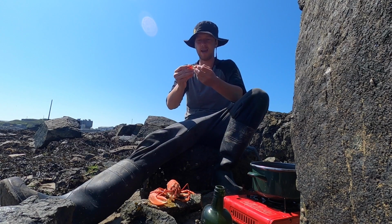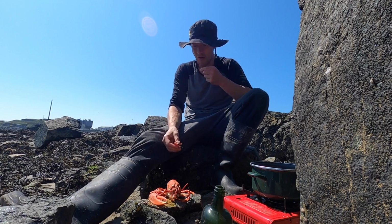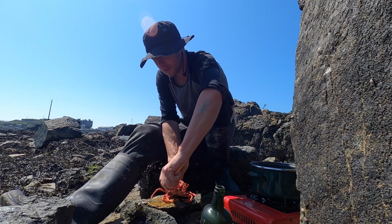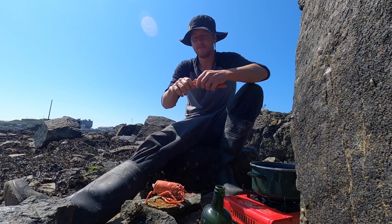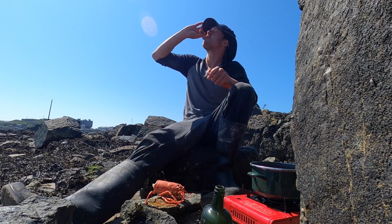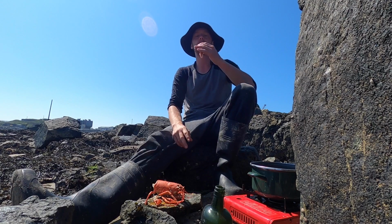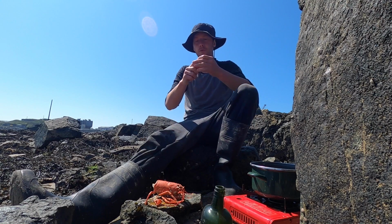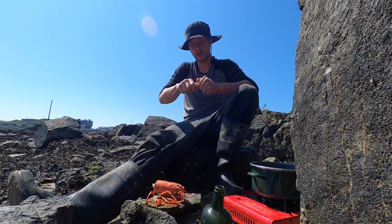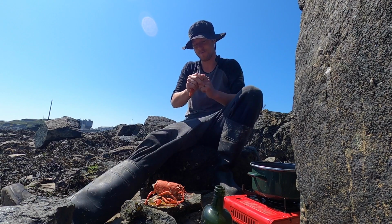Beautiful. Get that meat out of there. I love the way that it just comes out in massive chunks. Absolutely outstanding. If only Sam was here. I think Sam will be coming in 2 days time. He'll be coming foraging with me, so hopefully we can find a couple of lobsters then. I know he's eager to get out. He's back to work at the moment.